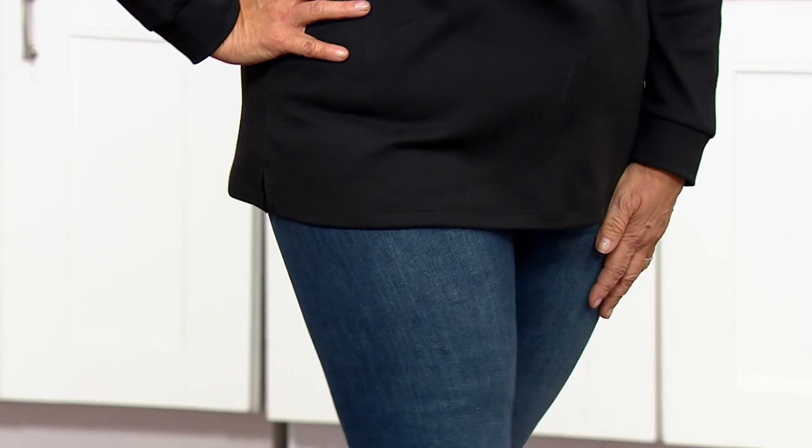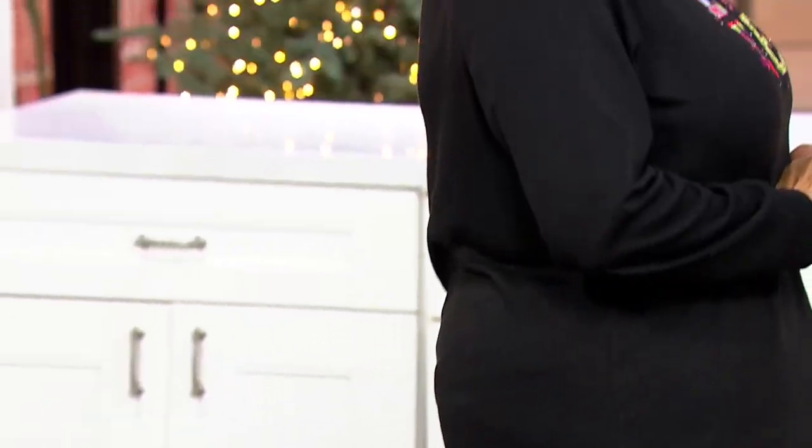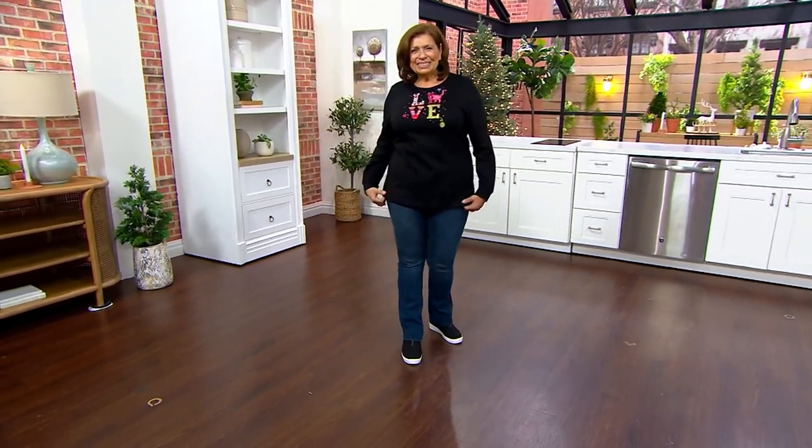Lydia looks fabulous. Lydia, are you wearing a large? And so am I. And you wear? I'm wearing the 1X. Yeah, and I'm 5'8". And we have a size range starting at extra, extra small. And does this go to 3X? 3X. Yeah. Okay. But again, look at the length.